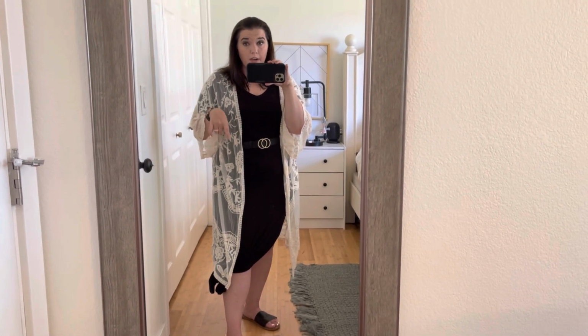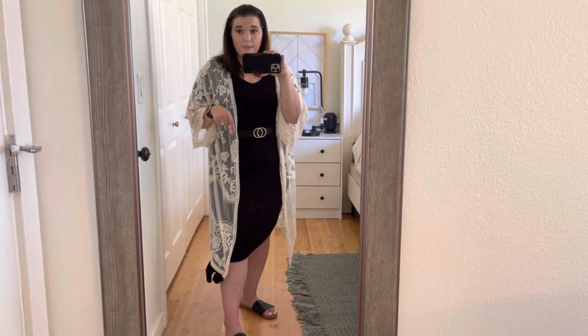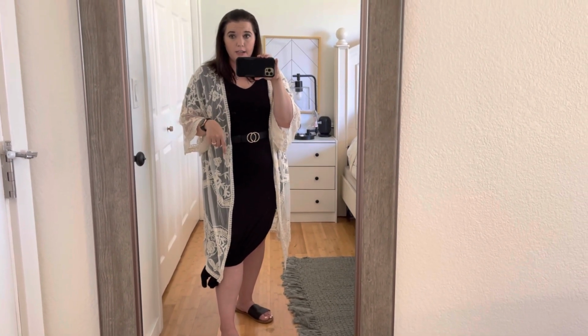And then I'm going to be wearing sandals on my feet. These came from Target. I bought them last year. I doubt that they're still available, but they're just a simple black and brown pair of slide sandals.